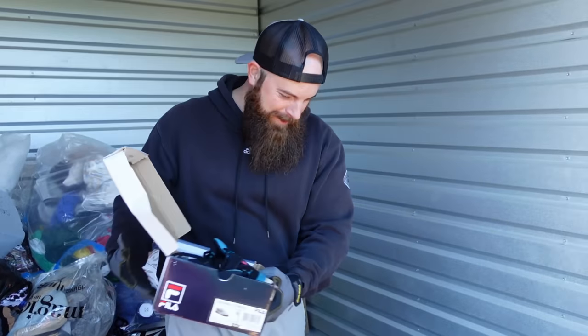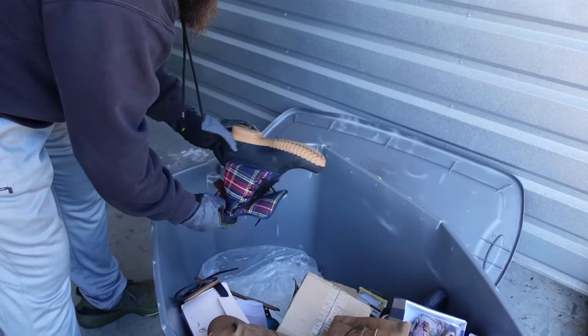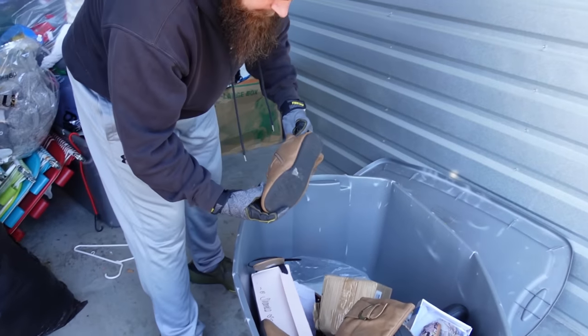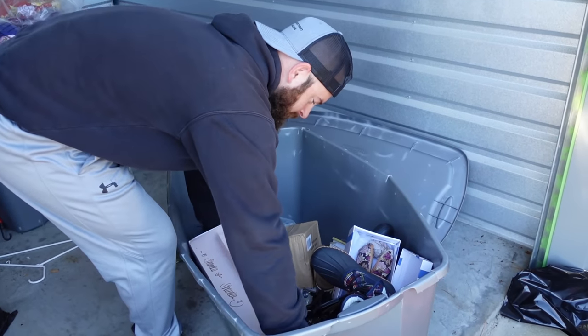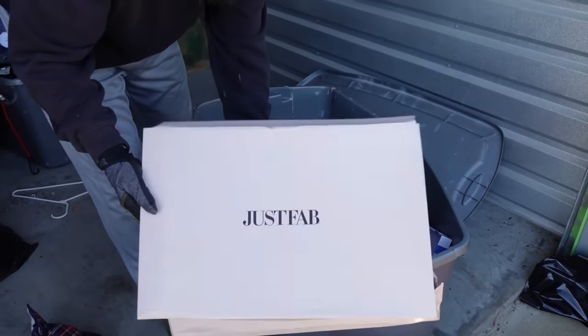Oh my goodness, what are we up to? 6 things of Jordans? Holy cow. All right, this is a no-name brand, but those are actually pretty cute, right? I could probably see, not my size. They might be, I don't know. I want to know what's in this thing. Actually, just Fab or probably boots. Boots? Yep.